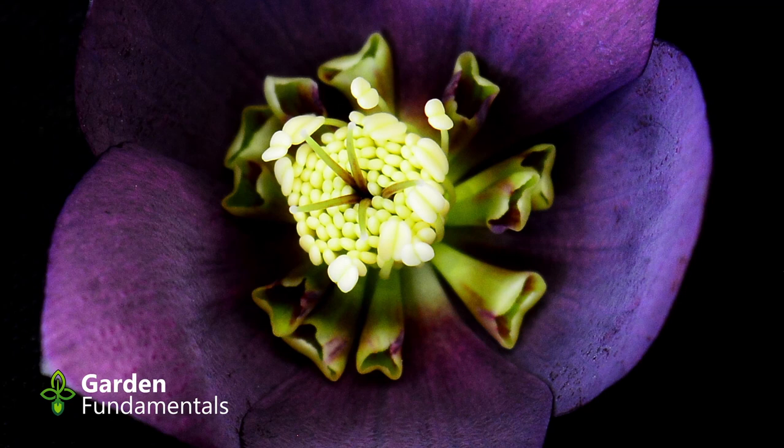Now, around the stamens, you'll see these funny little tube structures. They're sort of green and they're starting to get a little purple in there. These are called nectaries. And in fact, these are the petals of this flower. Instead of the normal shaped petals, the hellebore develops these tube-like structures, and they contain nectar. So the nectar is attracting insects to this flower in the hopes they'll get pollinated.